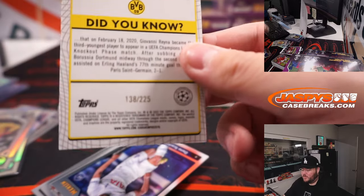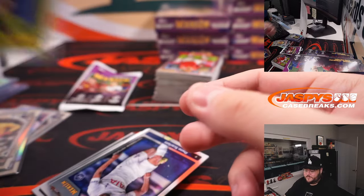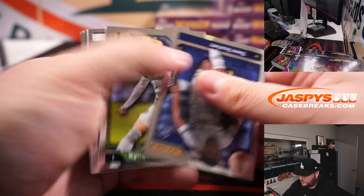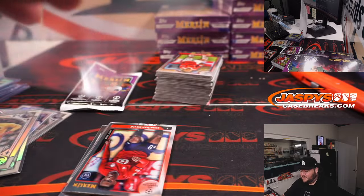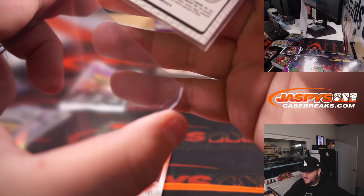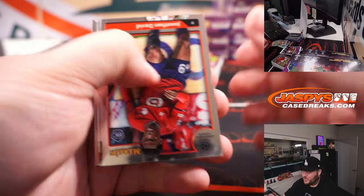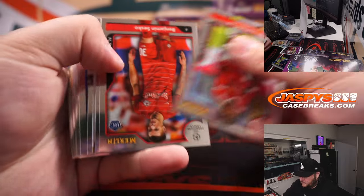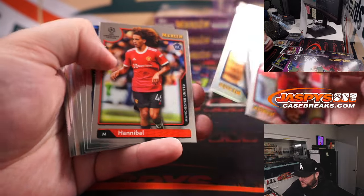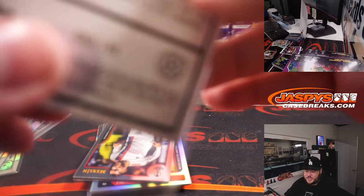Giovanni Reyna, nice little color match with the yellow. 138 out of 225 for Dortmund. One more for Sean. You can hear it. Luis Muriel. And the legit gold. 3 out of 50. Atalanta. 17 team. Going to Robert. Another Jonathan David rookie in there. Gavi rookie in there. Nice 1-2 as well, from what I've heard. Nice. Another top name. Benzema. Karim Benzema. 92 out of 199. Real Madrid. That's going to Christopher.